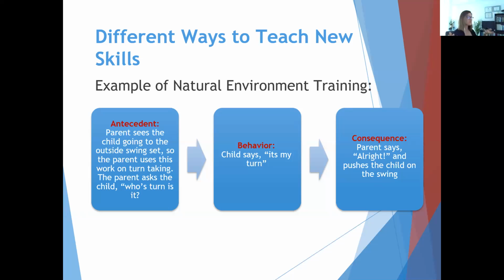plan that opportunity. You were on a beautiful Sunday morning, sunning yourself, getting your vitamin D, drinking your lemonade. And here your child you saw went for the swing set and you said, I'm going to seize this opportunity and work on some skills that we've been working on, in this case, turn taking.